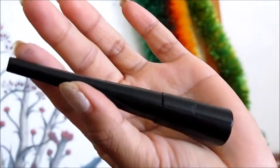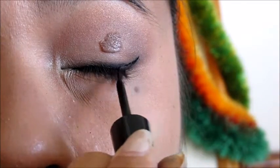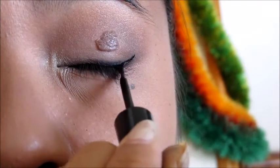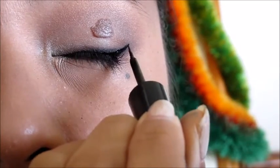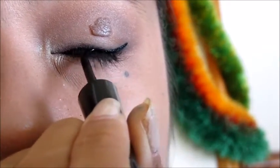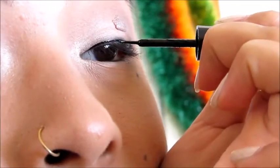Then I'm going in with the e.l.f. liquid eyeliner, applying it over the gel. I like the tip since it's really thin and you can make really precise lines. What I don't like is that it takes forever to dry and I'm almost always smudging it to my crease. And when it does dry, it has a shine to it that I don't really like, but it's cheap, so you know.